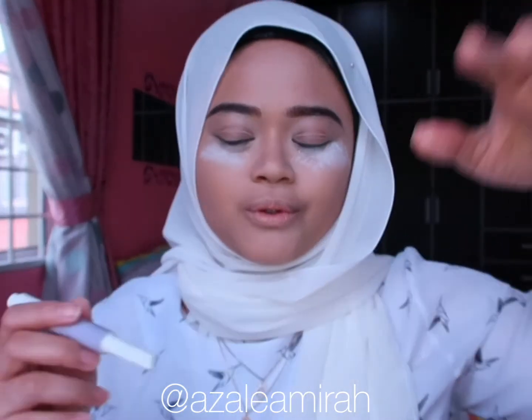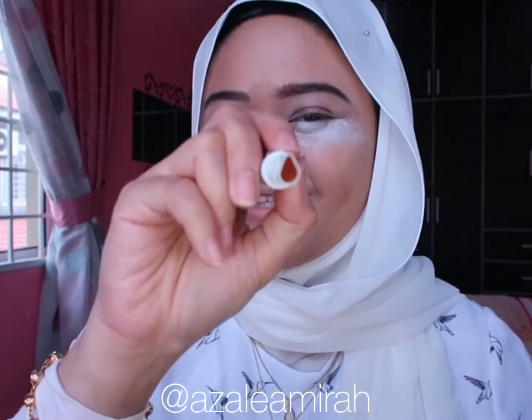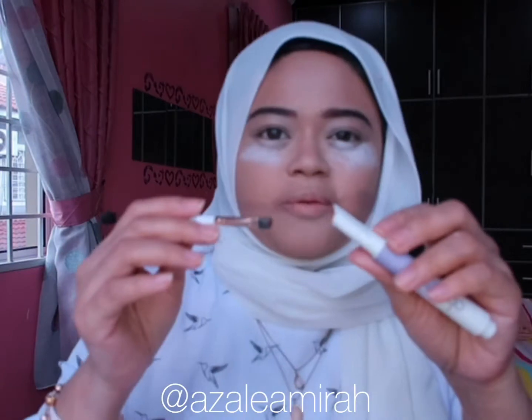Okay, setelah berapa jam cuba untuk keluarkan produk, tak dapat keluar juga. So tak apa lah, I guna je lah apa yang ada kat ujung ni. So this is the color. Tak keluar. This is stressful. I guna brush.